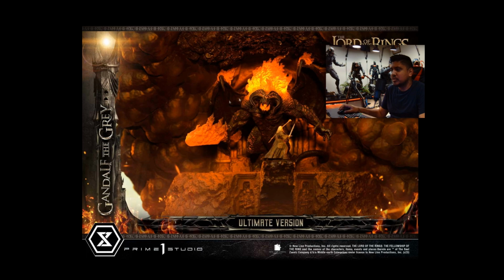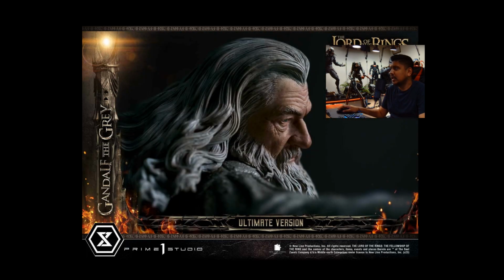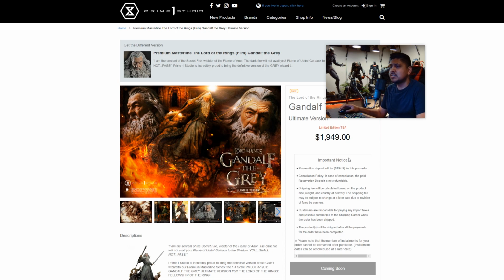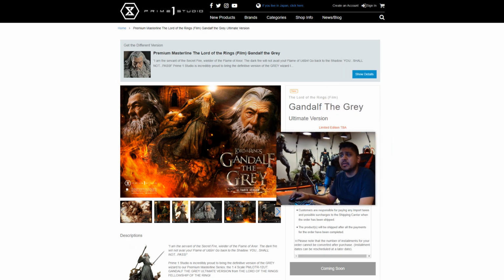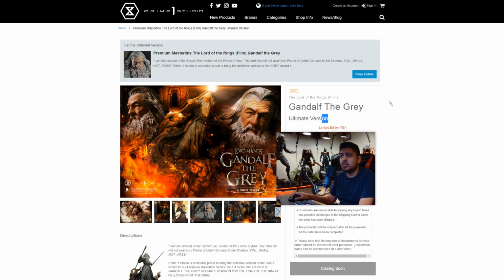Like I said, I wish it would have been in the front. This is way too epic. Although it's very small, it's way too epic to be hidden, I feel. And if you were to get this, if you're an ultimate fan of Lord of the Rings and Gandalf the Grey, the ultimate version is your way to go.